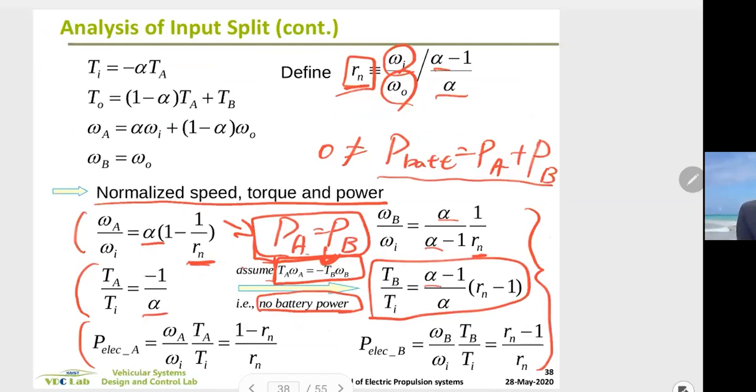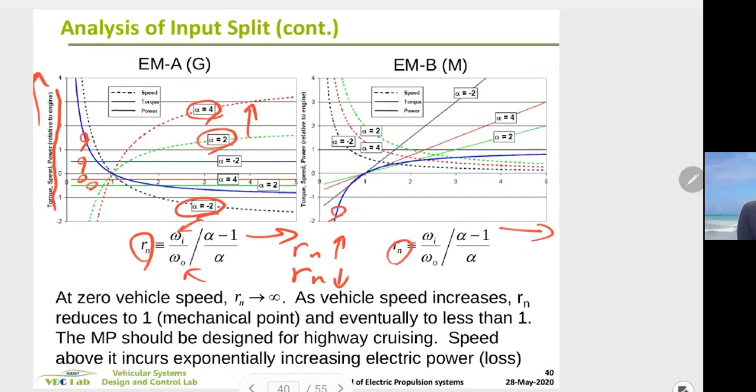Well, if you think about it, we had this constraint, right? PA equals PB. And then that becomes a function of Rn. So when the independent variable Rn is determined, then your power is determined, and the freedom you have is now speed and torque. So you can do this type of analysis without optimizing the controller, without simulating or optimal control.